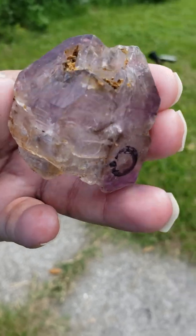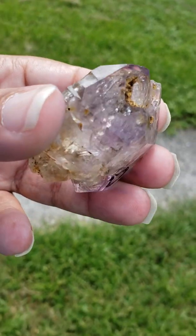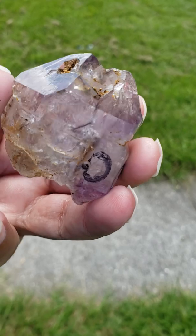Turn a bit better here. And this does offer a lot more metaphysical properties, but I just wanted to touch base on a few of them here.